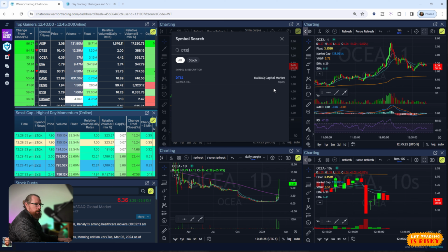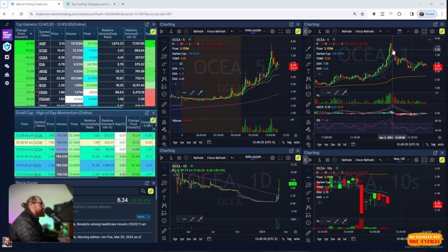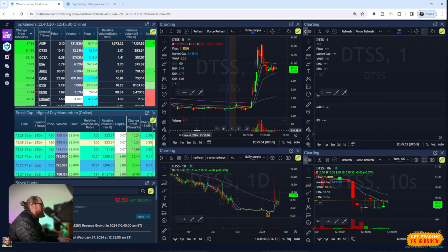DTSS also put in a pretty nice move today. And by the way, this got pretty much parabolic here. You then got a flush, which gave a nice bounce back up to 725, 750. But now MACD has crossed over. This is the backside, volume declining. So that was probably the high for right now, but a nice move up to nearly $8 a share. So that was OCEA, DTSS.